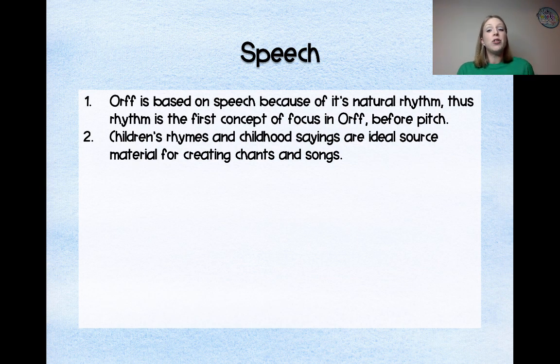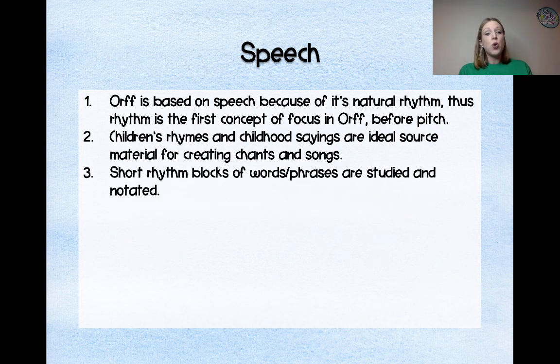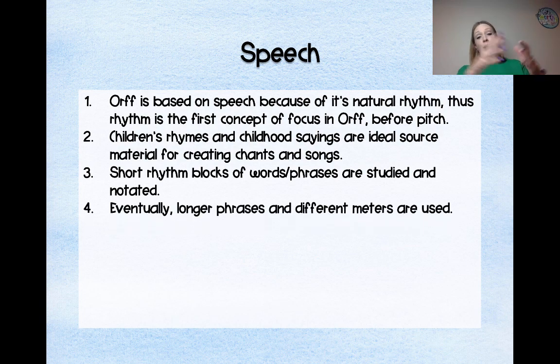Children's rhymes and childhood sayings are an ideal source of material because they're already familiar to children and it's easier for them to remember, so we start with those. Short rhythm blocks of words and phrases are also studied and notated, so you might just take a couple words and figure out the rhythms that are in those, and eventually you're going to expand them into longer phrases and then use different meters, etc.